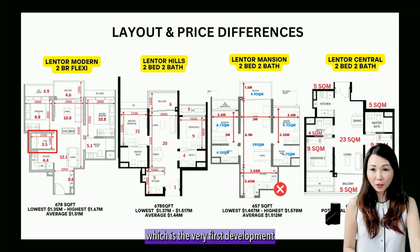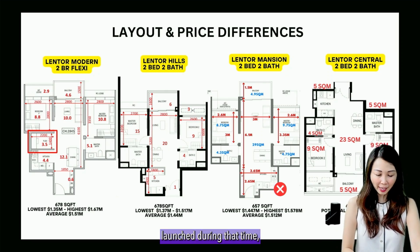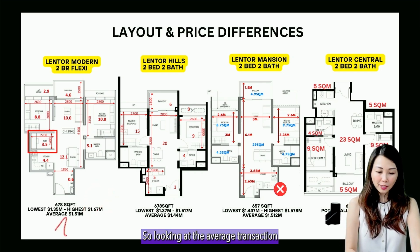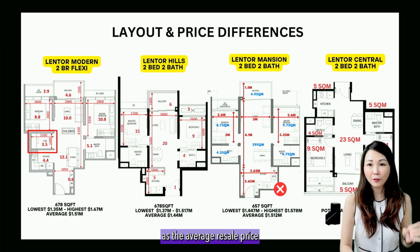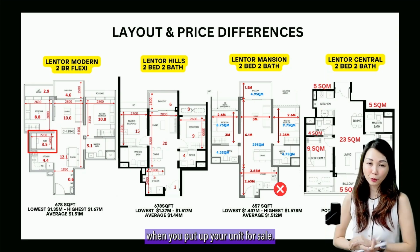And for Lentor Modern, which is the very first non-harmonized project launched during that time, their lowest per square feet to highest per square feet can go up to 1.67 million. So the average transaction in Lentor Modern is about 1.51 million. Now remember this average transaction, because this will form the average resale price marked up in the future when you put up your unit for sale.